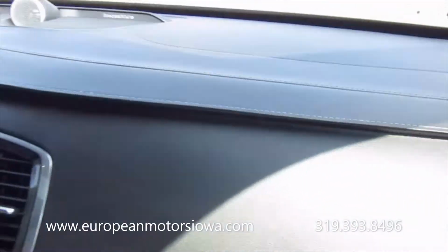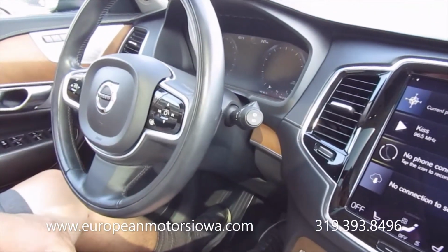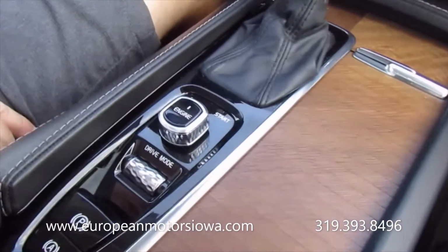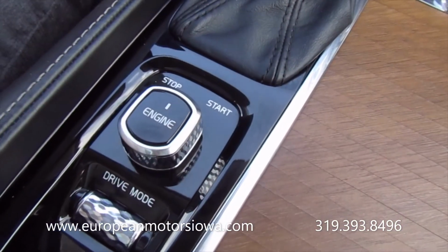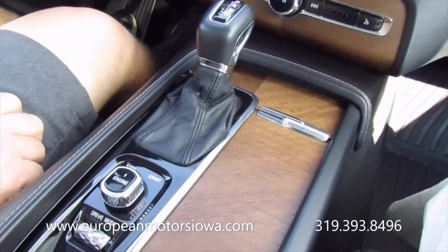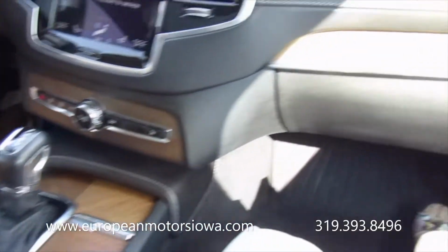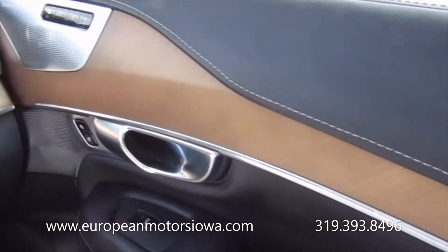Hopefully we'll get the sun here. Won't be quite so reflective. So of course this has what I call keyless go. The key's already in the console, so the way you'd start this, kind of a unique feature to Volvo, is just turn that to the right and you're ready to go. They really do a nice job with the natural wood finish in here, along with the bright work on the door panels and so forth, with the Bowers & Wilkins premium audio. Just really nice design touches in here.